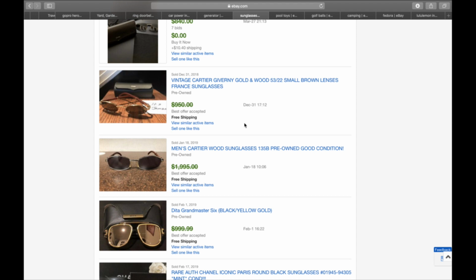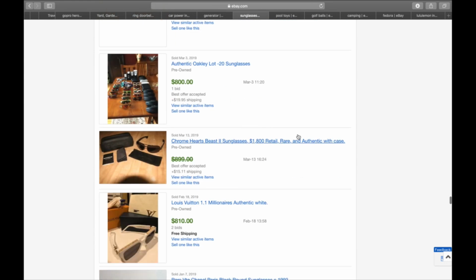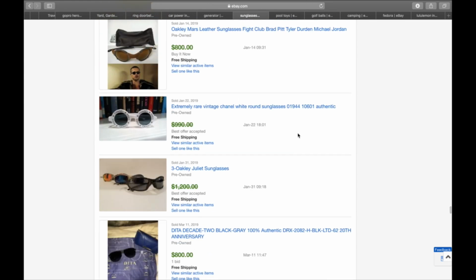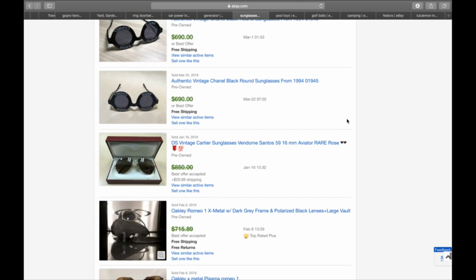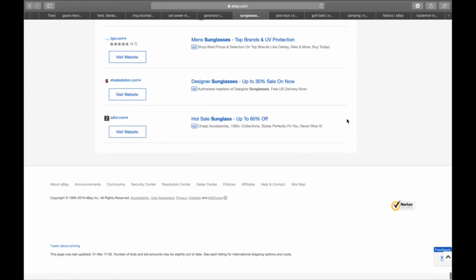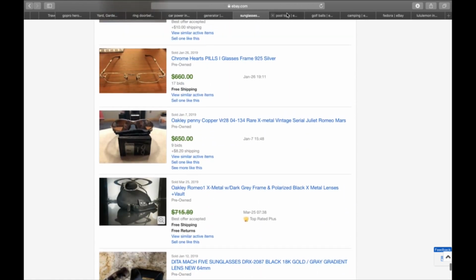Coach has sunglasses. Louis does. Gucci does. Oakley does. Cartier, Maui Jims, probably a couple that I'm missing. Guess is okay. Burberry has them. Chanel. Make sure they're real. They're definitely highly faked, of course. But if you can find some real ones or some mid-range ones, then you can be in good shape and make some money. And there you go. So that is sunglasses.